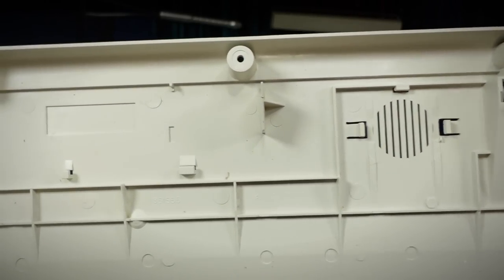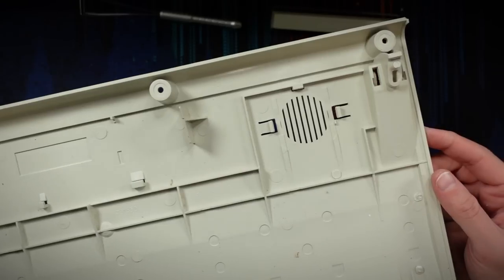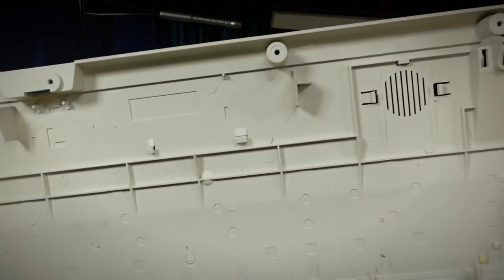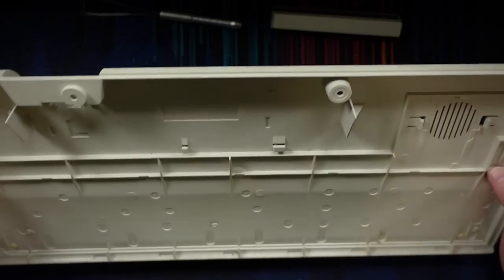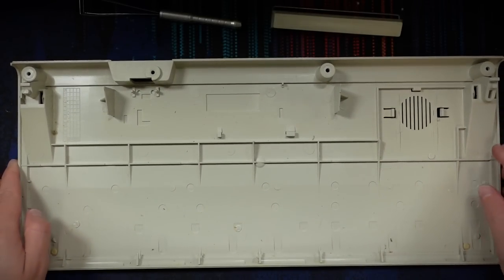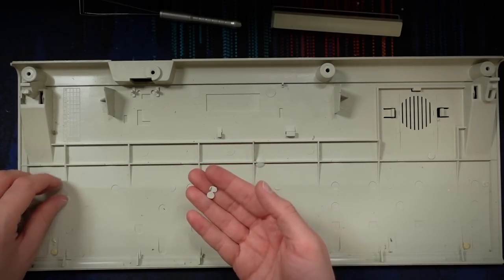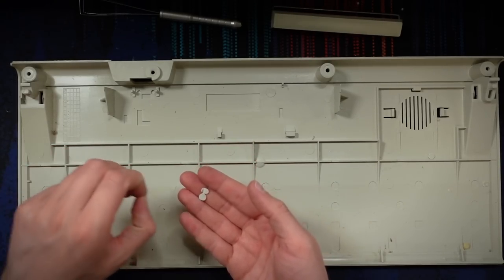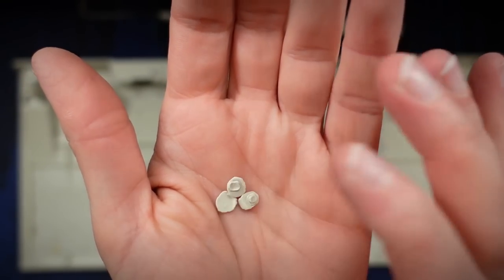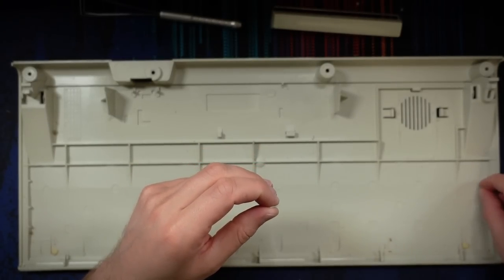Not much to see here. Just that speaker grill, which again, no speaker built in here, but looks like there could be on some models. And nothing much other than that. This will be very easy to clean. Just a couple of little bits of stuff. It looks like a few pieces of plastic in here where some of those little bits have broken off that we saw on the back of the plate there. They've just sheared off over time, and that's probably something that happens as they get more brittle.